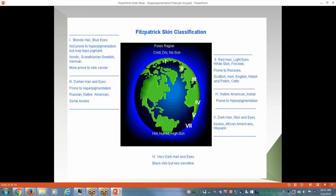Now, if you're up in the cold, dry areas where there's no sun, that's usually your Scandinavians and Norwegians. There's blonde hair, blue eyes. They're not prone to hyperpigmentation because they don't have a lot of melanocytes genetically, but they may be prone to hypopigmentation. Your Nordic, Scandinavian, Swedish, German, but they're more prone to skin cancer because they don't have a lot of melanin protection.